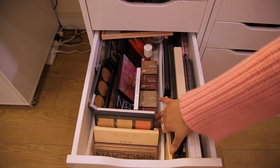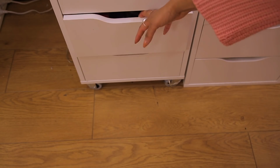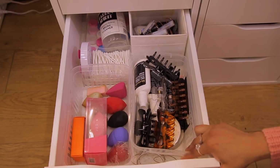Again, there's a cutlery drawer in here that's a little bit of a separator, so it just makes it a little bit easier. Okay, so the next drawer, funnily enough, I didn't know what to put in it, but I needed somewhere to put my tools. So this drawer just seemed to be the best.